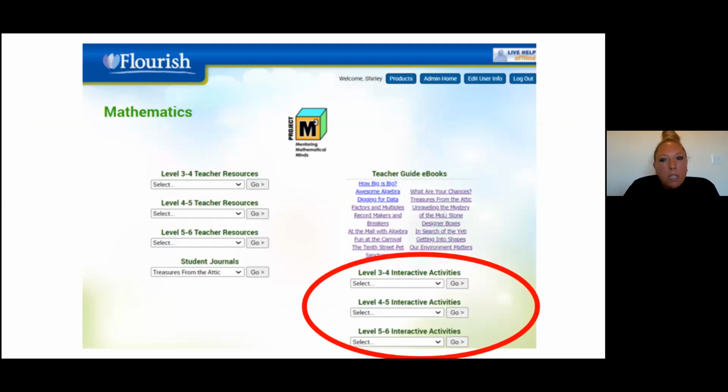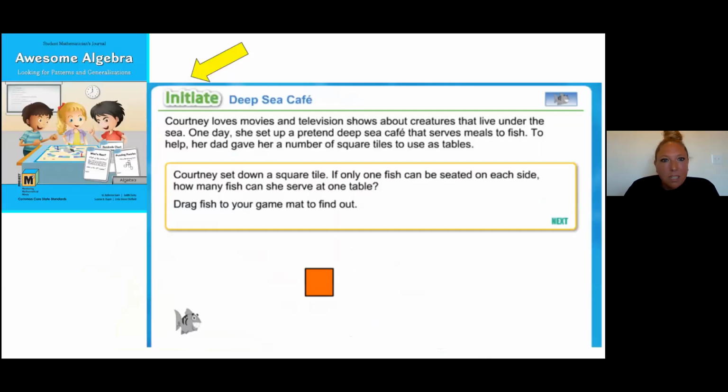I'm now going to show you a little bit about the interactive activities. The interactive activities are designed for you as the teacher to demonstrate that skill that we were talking about. So they follow the same procedures and the same phases as the book. So our first interactive activity, I'm going to show you from Awesome Algebra, and it starts off at Initiate, just like our lessons would. So this is from Deep Sea Cafe, where students are exploring patterns and rules.